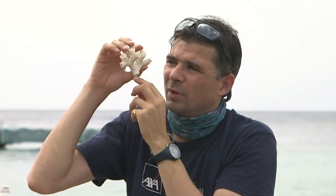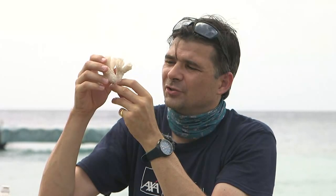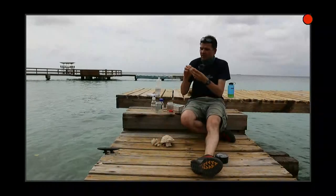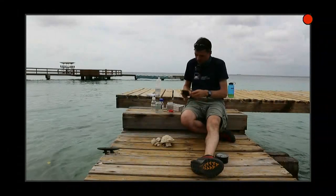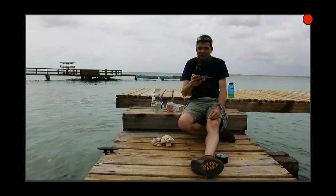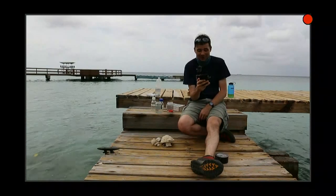That's the same with this one. Obviously, there's some shapes which are a bit more fragile. Some shapes, like this flatter coral here, were a bit harder. So really, it depends. What happens if you step on it? Well, you'll hurt it, and it could hurt you.